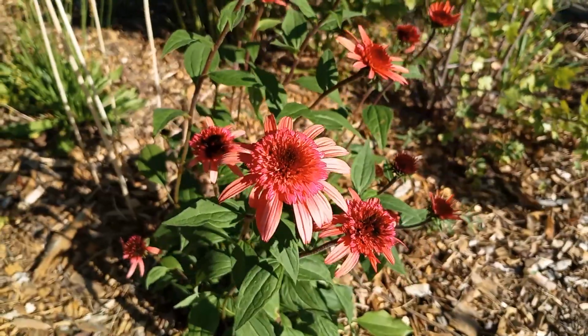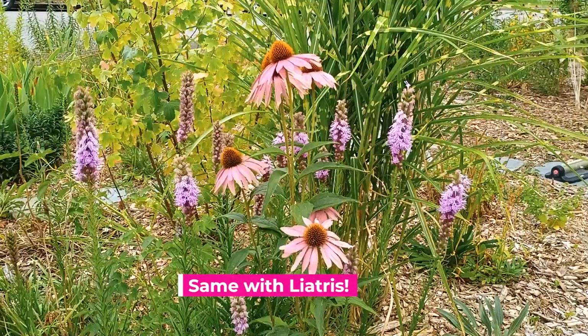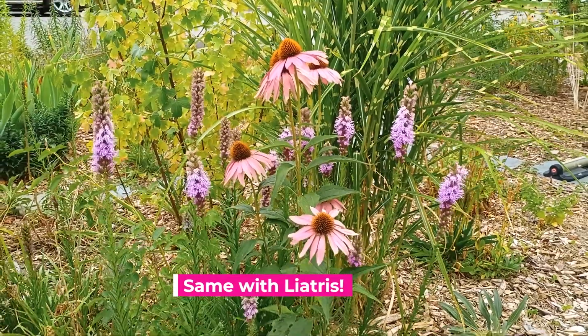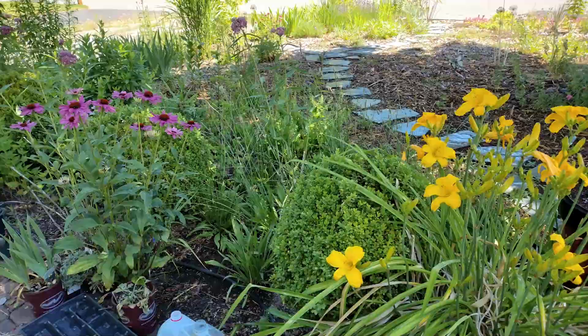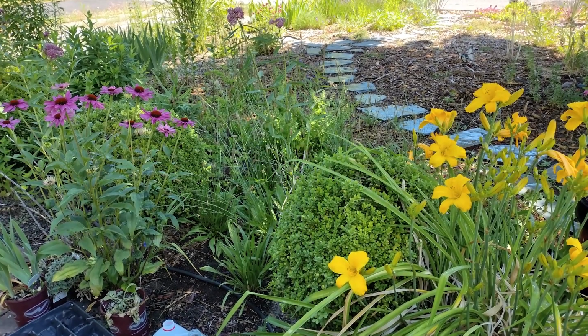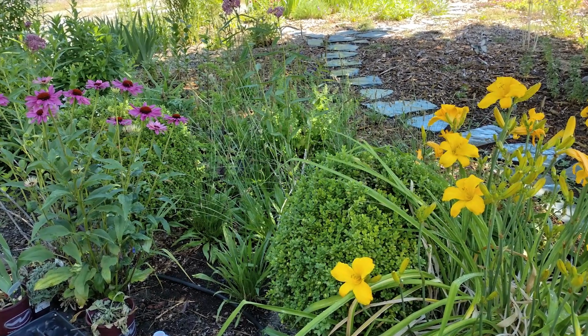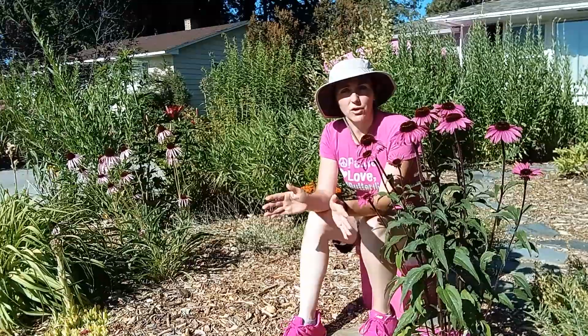Put one of these next to a lavender. Mwah! Stunning, gorgeous color combination. Two different shades of pinky purples. Absolutely fantastic. Daylilies are also another one that bloom well next to this. They're absolutely stunning. Just pick a color that complements your echinacea. Pick a good daylily to go with that, and it'll knock your socks off all summer long.